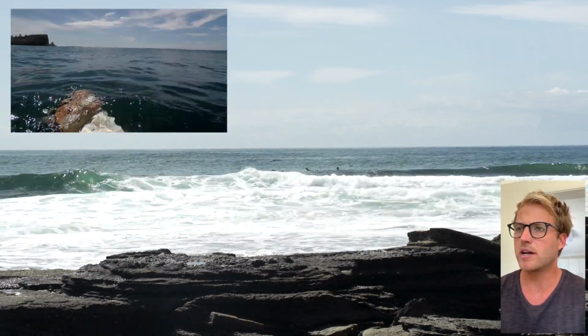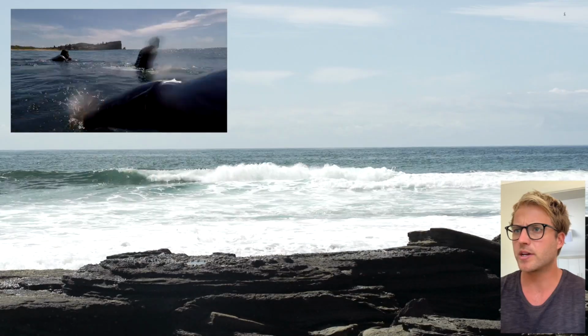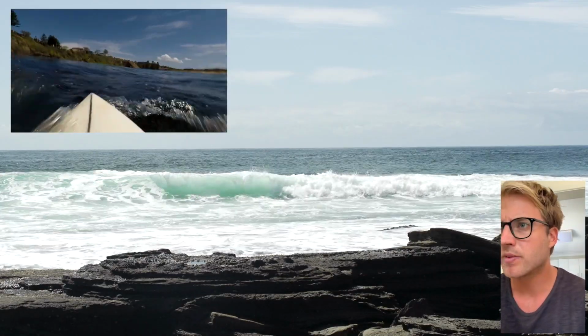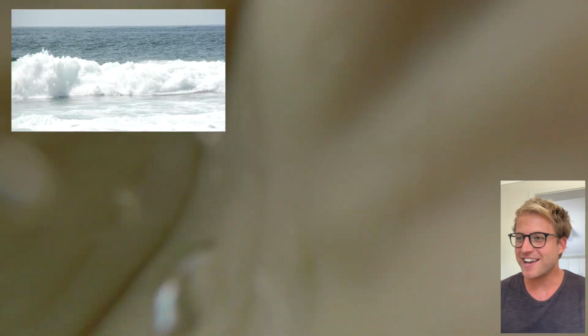I think I'm about to get a wave. This is my first wave in like five minutes. It's so frustrating. Yeah, here I go. This one again, I'm real late behind the section. I have to take the drop and I just wasted it. And look at my face underwater.